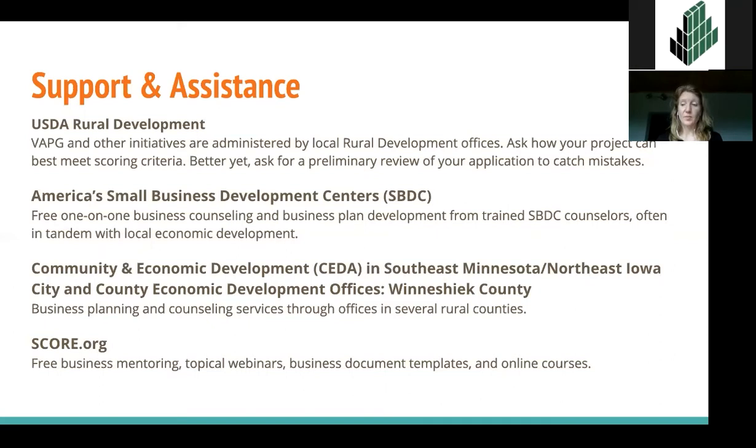And if you are working after hours and you would like downloadable type materials, something like score.org is a good place to start. They have some of the better financial templates that I've seen out there, literally a fillable PDF to get you started if you're not already pulling information from an accounting system like QuickBooks or Peachtree.